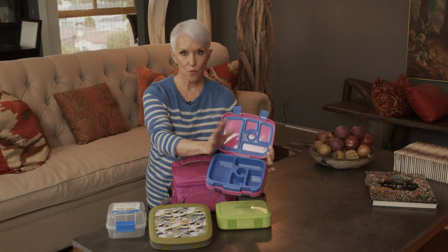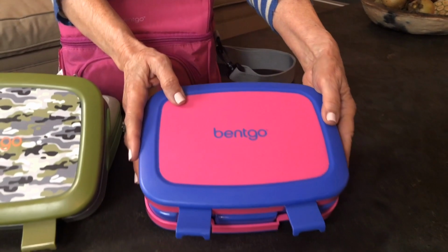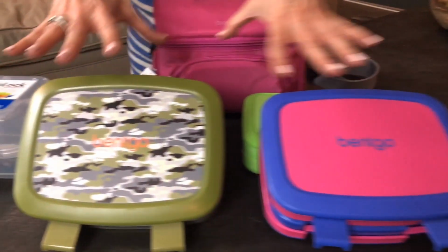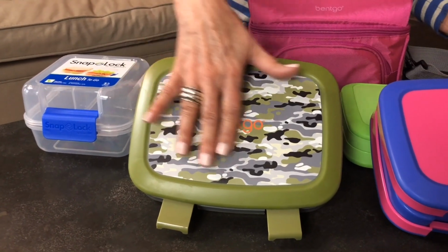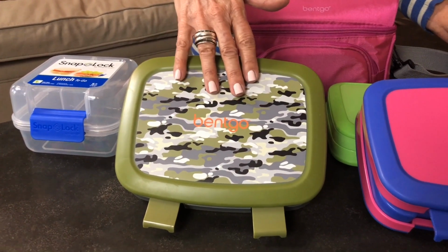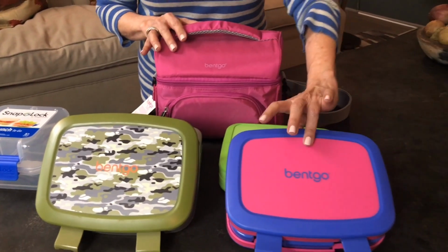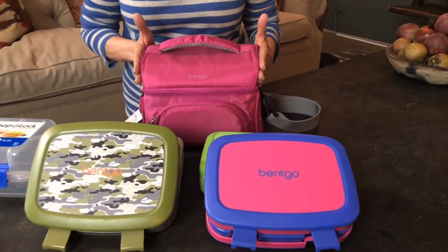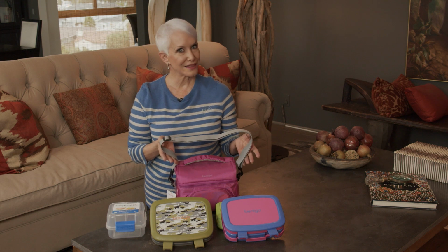Come home, wash it, good to go the next day. No plastic bags wasted. Great ones for boys too, that aren't just the regular standard colors. I think that this camo is pretty fabulous for a guy. And one of the great things about these Bentgo boxes is they fit perfectly into this lunch pack. A strap to go over their shoulder, and they're good to go.